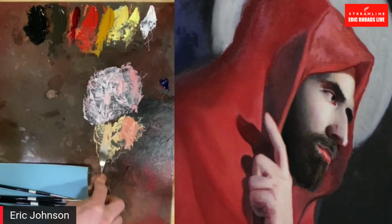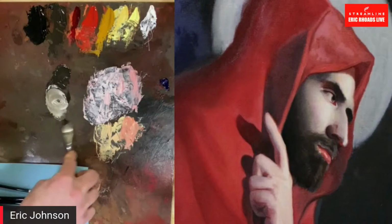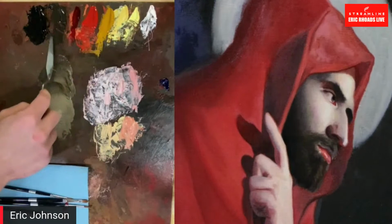What I can also do is take some of my umber, and do the same thing. This time I'm not going to make swatches, but I'm actually going to mix almost like a gradation. I'm going to mix a gradient. This is going to give me a very warm gray. I'm going to do the exact same thing for black.